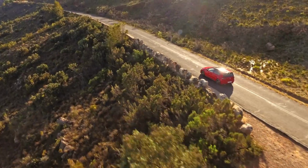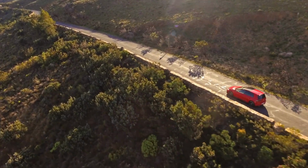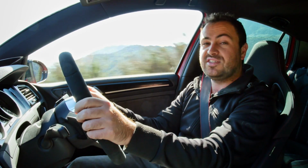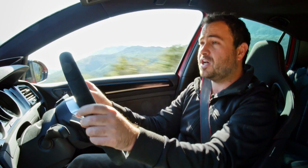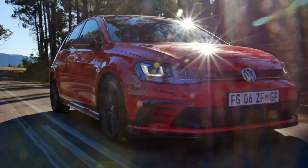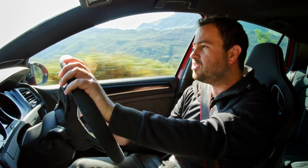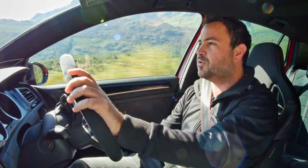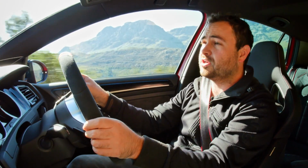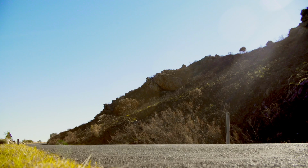neck. For the all-important traffic light Grand Prix, the launch control will force the engine to produce maximum power for 20 seconds. That's more than enough time to finish a quarter-mile drag race. But I can hear you saying, I don't want launch control. I don't want a DSG gearbox. I want a manual Golf GTI Clubsport. Well, you can't have one because Volkswagen South Africa is only bringing DSG models into the country.